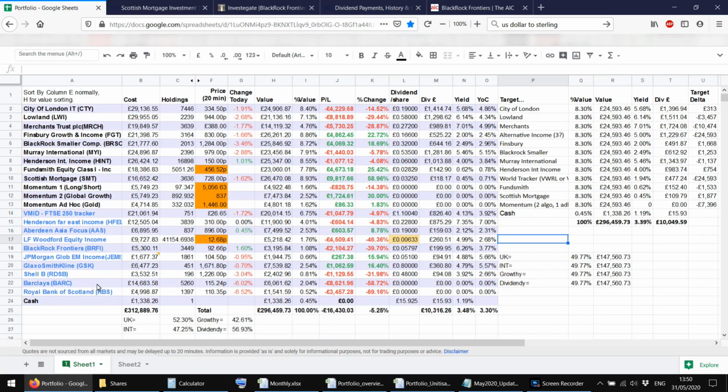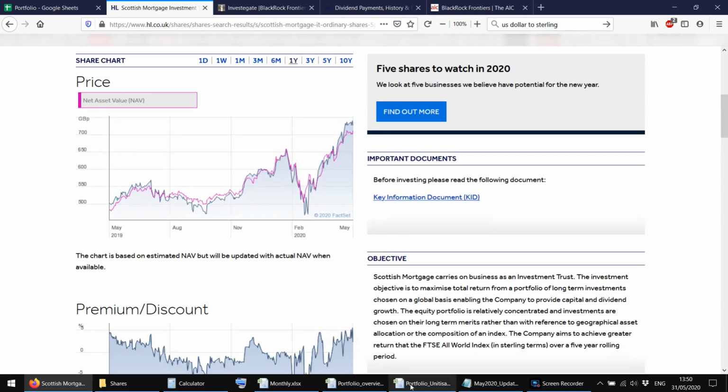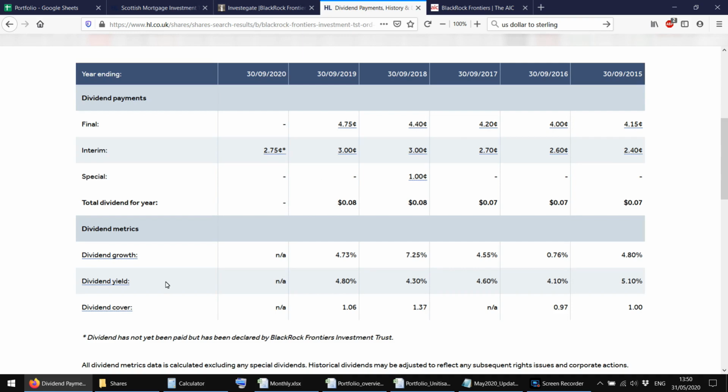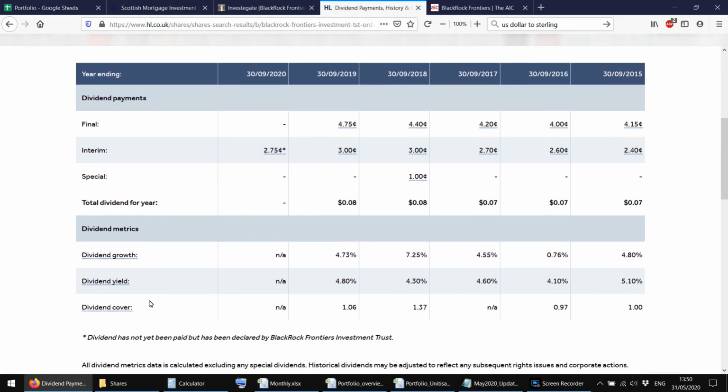How much does it pay me? Very small amount, I think. Oh, not bad, 118 quid. But considering my holding is 26 grand, it's very low. Well, that number tells you everything. 0.45% yield. So, yep, Scottish Mortgage dividend, and then BlackRock Frontiers has had another dividend cut.